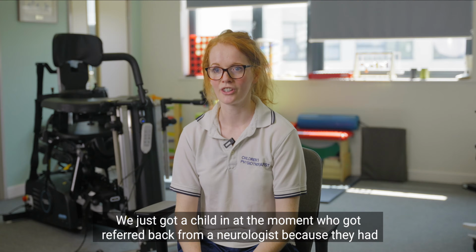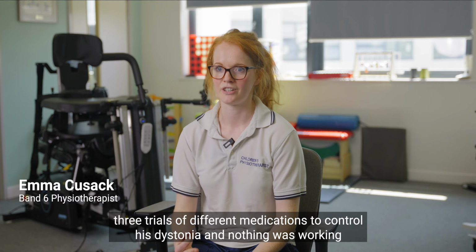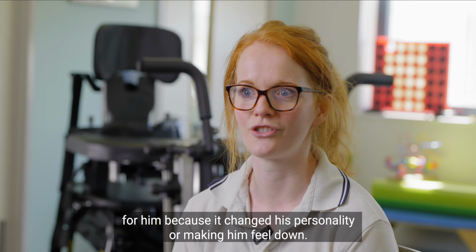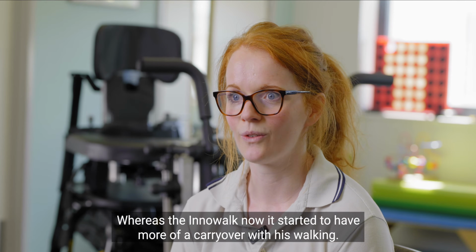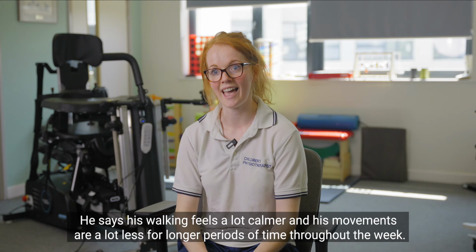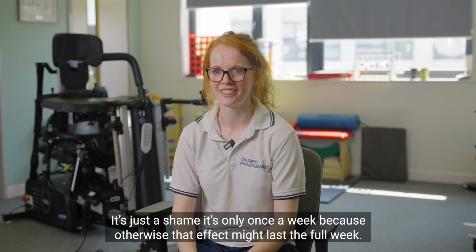I've only got a child in at the moment who got referred from a neurologist because they'd had 3 trials of different medications to control his dystonia, and nothing was working for him because it was changing his personality or making him feel down. Whereas the Innowalk now is starting to have more of a carryover with his walking. He says his walking feels a lot calmer and his movements are a lot less for longer periods of time throughout the week. It's just a shame it's only once a week, because otherwise that effect might last the full week.